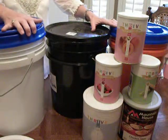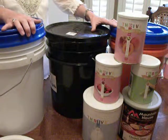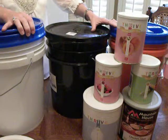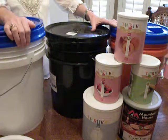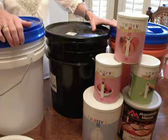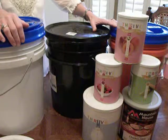This is how I started. This is how I do bulk items like rice, pasta, beans, cereal. Yes, I'm going to show you how to store up a month worth of food in one bucket for about $15, including the bucket. And probably for $12 if you can get your bucket free.